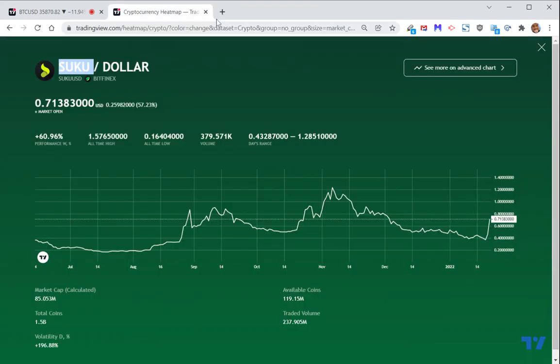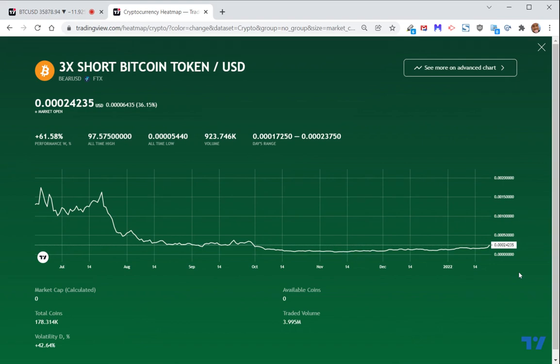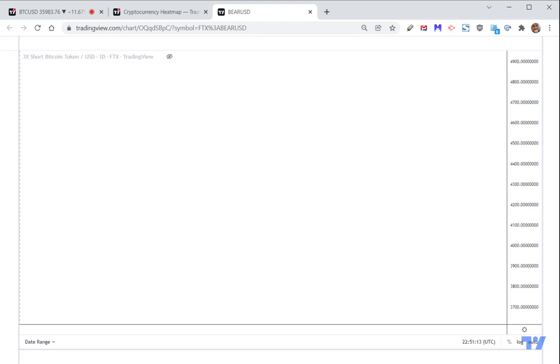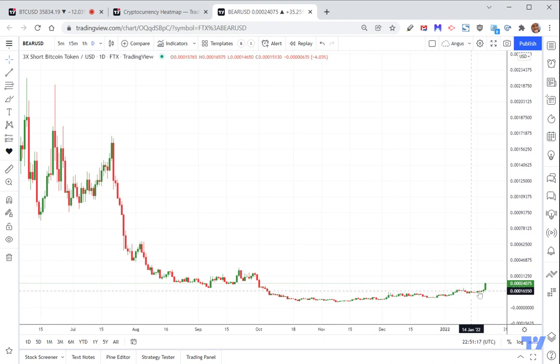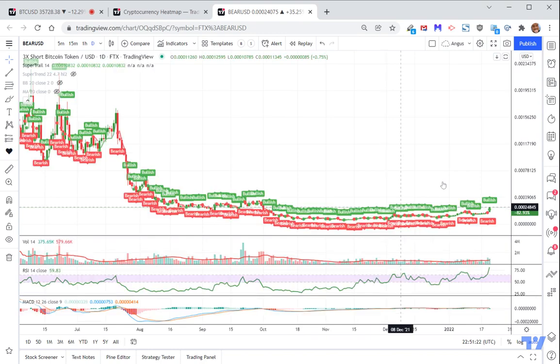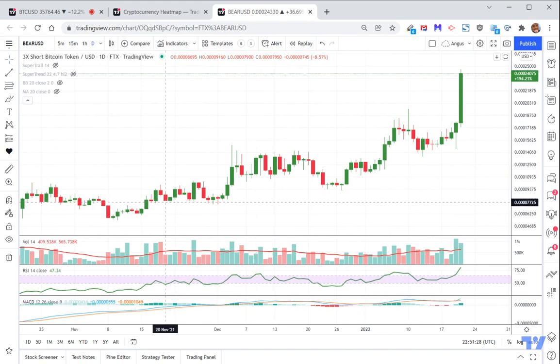So, let's get rid of him. Let's close this out. And let's have a look at one of these others just at random. So, Bear. Again, you can see he's up. More advanced chart. So, again, you can see through the bottom here, he's been in a long, long downturn. Oh, get rid of that. Long downturn. And again, in the last period of time, he's been having a bit of a decent run.